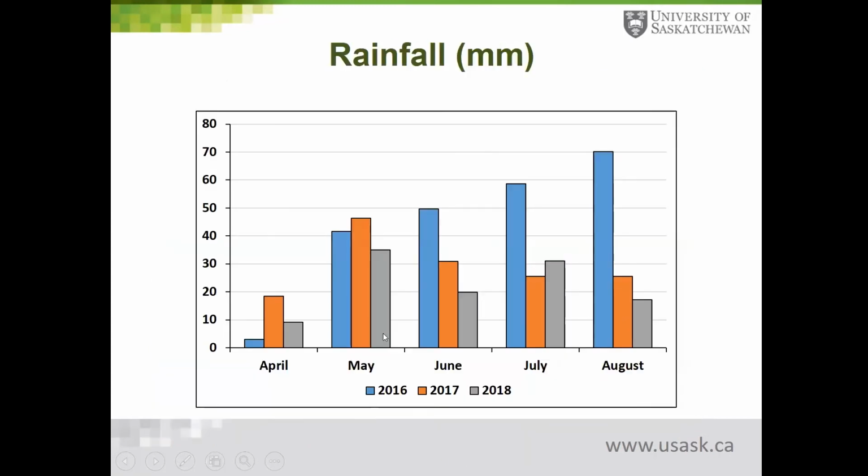I just want to remind you, 2016 was quite a wet year. That was the year we had a lot of Fusarium head blight problems in the countryside. 2017 and 2018 were much drier. So 2016, maybe not so good if you're a wheat grower, but it's kind of a pathologist's dream when you continue to have moisture through flowering through July. We probably don't need it so much in August, but it was an ideal Fusarium head blight year, but of course not if you're growing wheat.